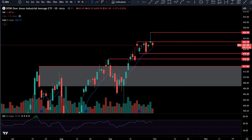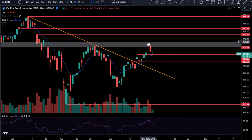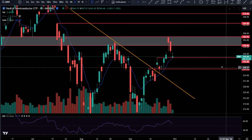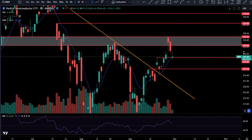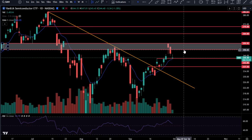Now we're quickly just going to go over these things. I guess we'll go over SMH first here. You are continuing to sell. You came back to this 243.85 breakout level. You're also right there at the daily 9. You could get buyers stepping in right here. Under there, you have 237.55, and resistance, if you bounce here, is 250.85.